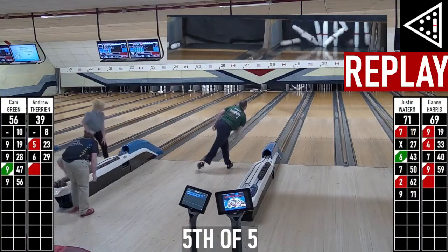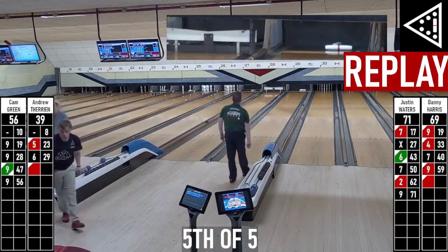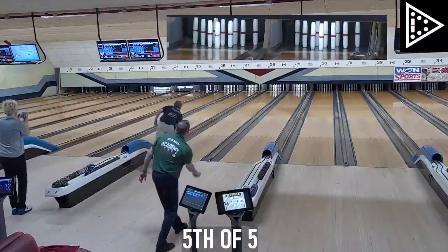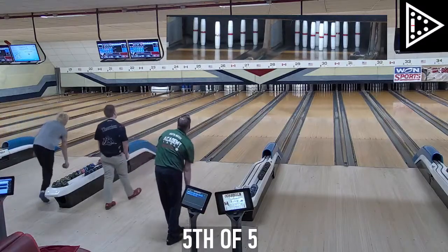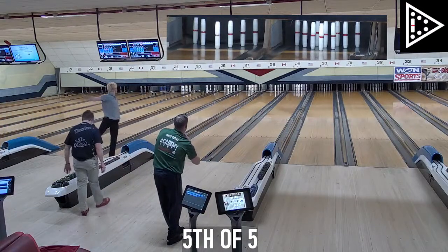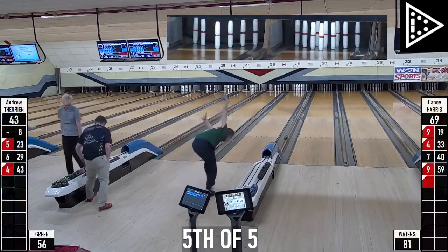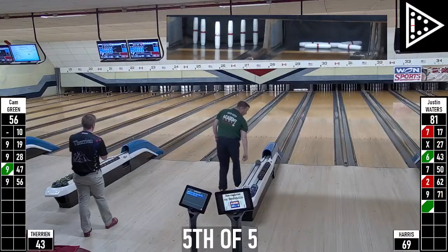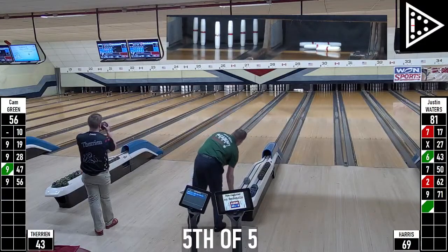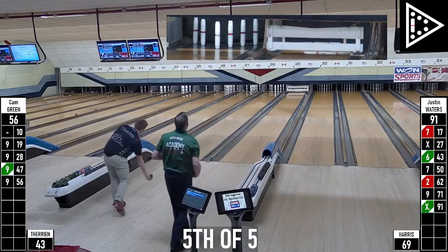Have a gander here. Again, the kingpin having to be swept out, but his ball just works that well. 4 horsemen, 4-7 for Therrien. Phil is 4. Ooh, oh, yes! It's a double! It's a double strike for Justin Waters.